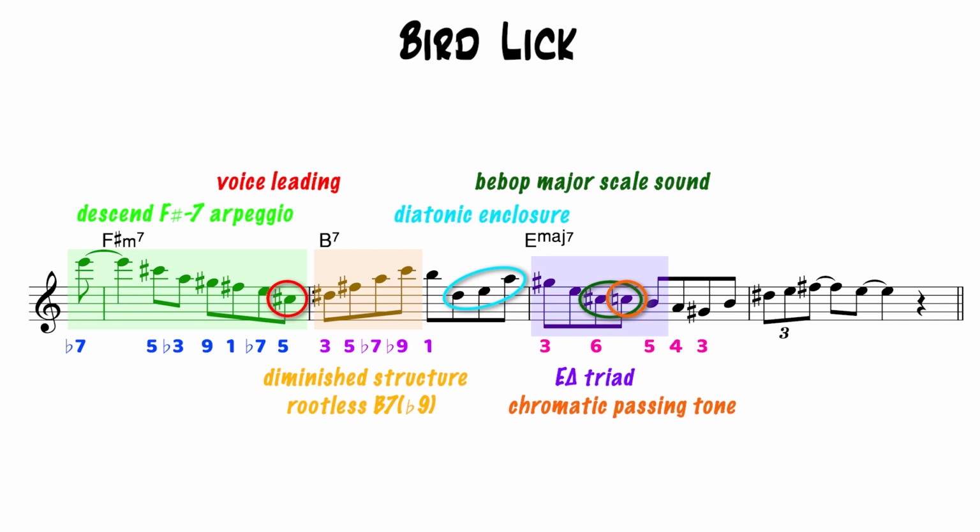and then we go up an embellished version of a rootless E major 9 sound. You can also think of this as the upper structure 3 chord, so this is a G sharp minor 7 sound, which gives you this chord's 3, 5, 7, and 9. And we finally resolve on the root to end it all off.